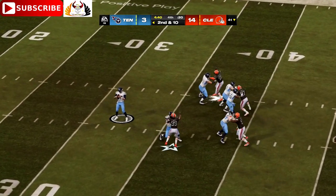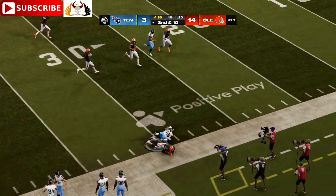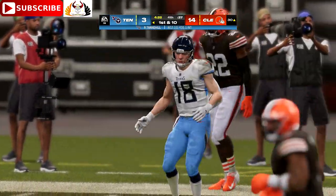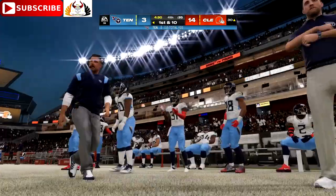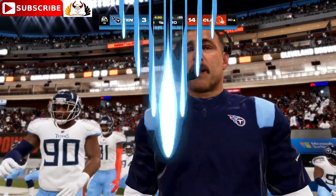Tannehill throwing again. Down the right sideline. And finally taken down at the 30-yard line. That one covers 29 yards. First down. Well, every drive from here out is definitely crucial and critical.